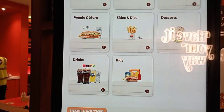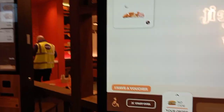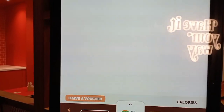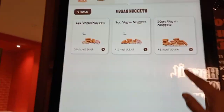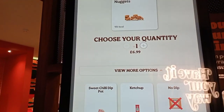There are different types of options available. It is the side and dips, desserts, drinks. I have chosen the vegan nuggets. There are three categories again in the vegan nuggets based upon the quantity and the calories wise.